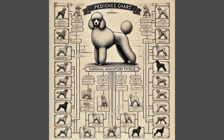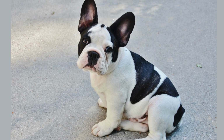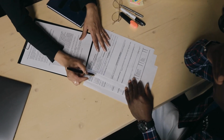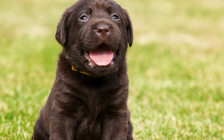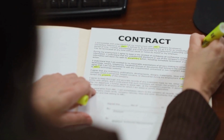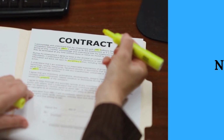A pedigree is more than a family tree. It tracks health, longevity, allergic reactions, and other familial factors that can affect the puppy's well being. A contract outlines rights and responsibilities of all parties and serves as protection for the puppy. It gives clear expectations for both the buyer and breeder and provides options for recourse if necessary.